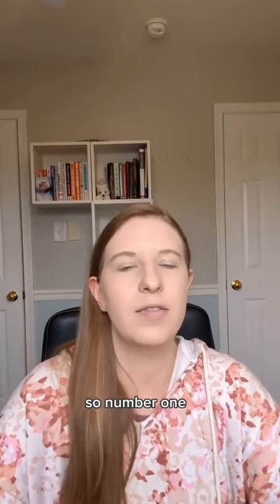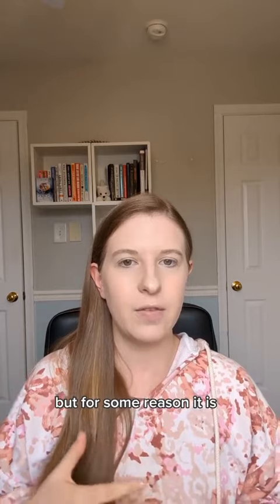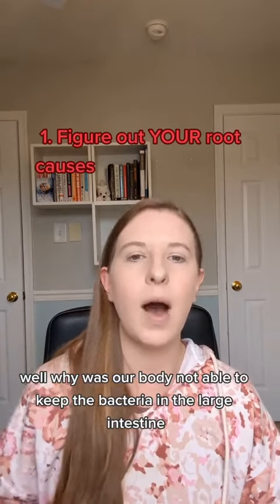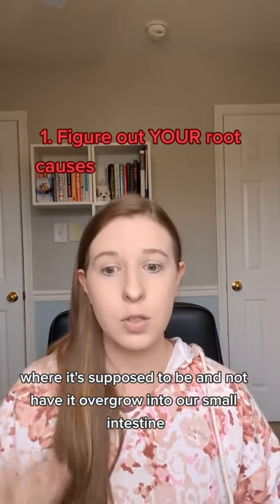So number 1, figure out your root cause. We all have bacteria in our body, and it shouldn't be in our small intestine, but for some reason it is. So the first step is really understanding, why was our body not able to keep the bacteria in the large intestine where it's supposed to be and not have it overgrow into our small intestine?